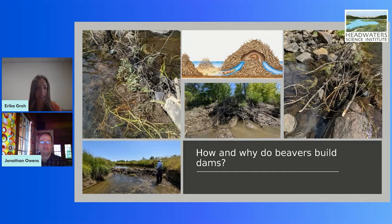And then you can see the lower left corner picture is a finished beaver dam that I saw doing some field work near Sacramento, actually. This was in a pretty heavily populated area, but they came in and built their dam.